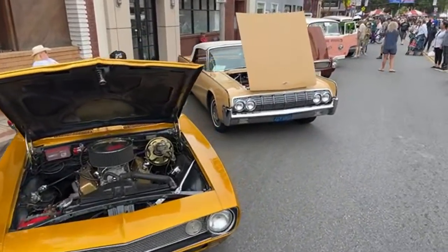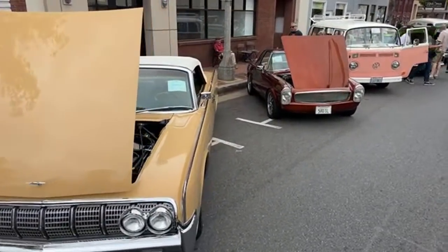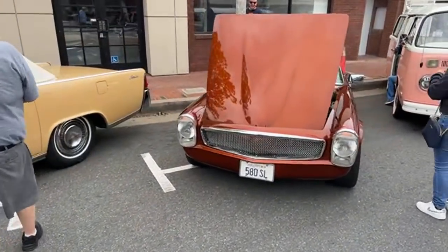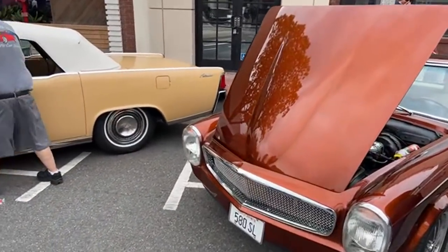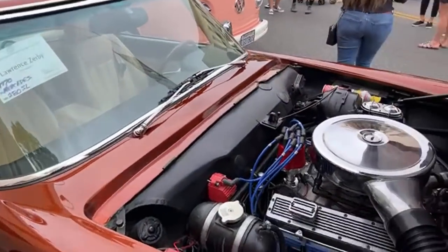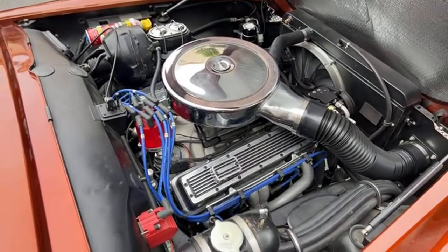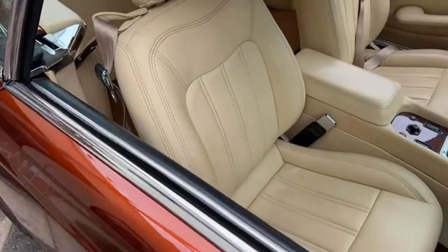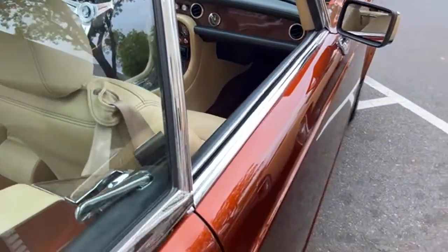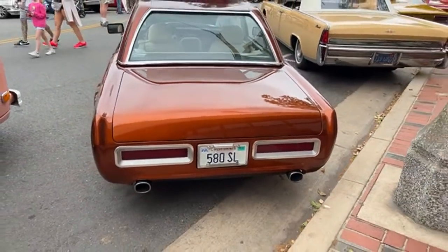Lots of different rides, lots of different styles. Shaved 580 SL, huh? Wonder what he's got under the hood on this one to make it a 580. We'll look at it from the other side. Must be something. Well, looks like Chevrolet for sure. Yeah, you gotta have fun with them. Once that motor goes out, it gets expensive, the stock one. This is a way to make it a little more fun. Custom taillights too. Yeah, baby.